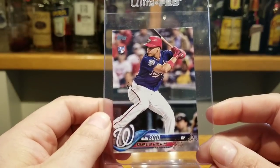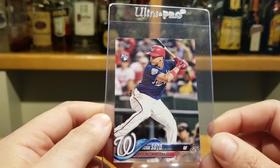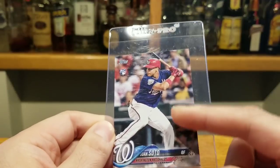Got a bunch of these. I bought a lot, actually, of 20, and I sold almost all of them at a recent show, because I did the eye test on all of them, and none of them are submission worthy. But this one I pulled out of a pack.